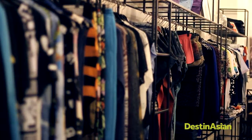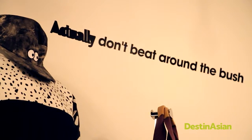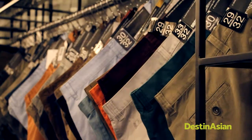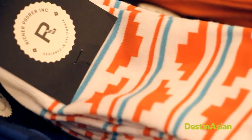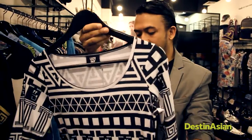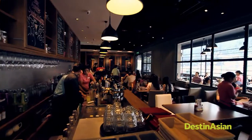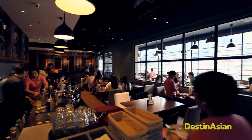Actually KL has a well-stocked store, with brands hailing from as far as the States, Sweden, and Japan. Pals Jerome and Omar opened the store with Omar assuming managerial duties. Next time you stop in, you'll likely see him, so catch up with him to learn about the fashion scene in Kuala Lumpur.